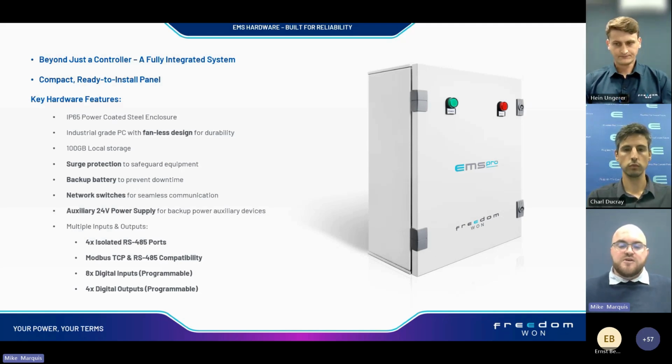So these digital inputs are programmable. So whatever you're connecting them to, be that a door contactor, a running status, a fire suppression system or anything like that, we can then have it programmed so that if this goes high, we can send alerts or show you when doors are open, when they're closed.